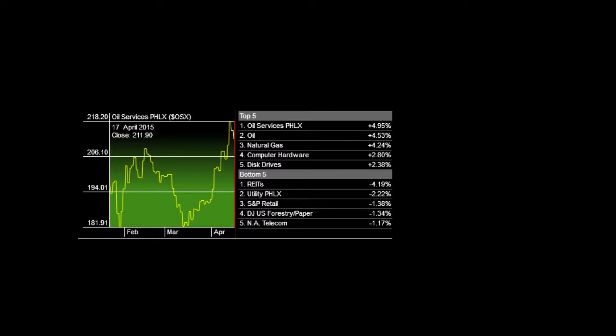Bearish. Oil and oil services continue in the top 5. REITs continues in the bottom 5. S&P Retail has entered the bottom 5. Networkers has left the top 5.